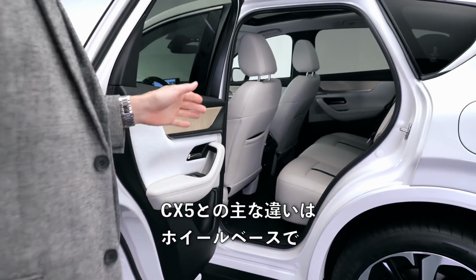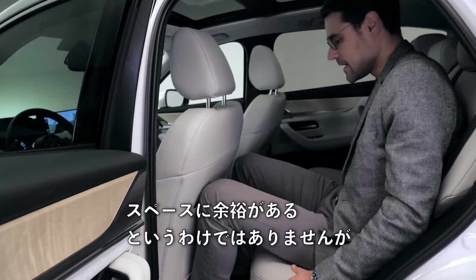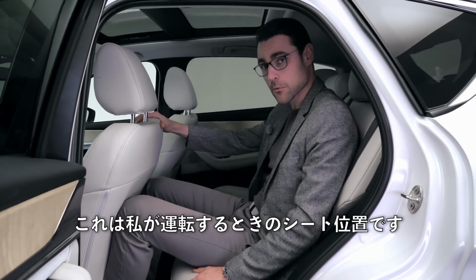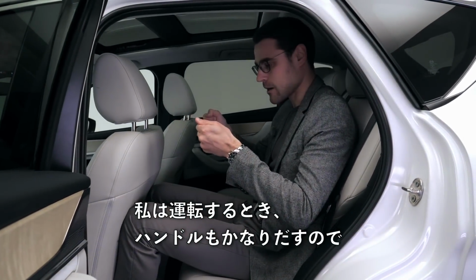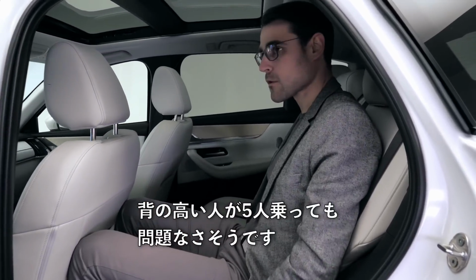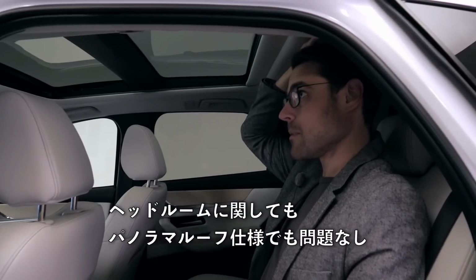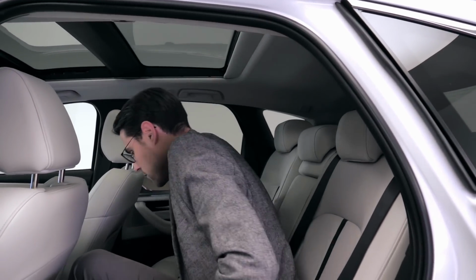And we can see, well, the main difference was the wheelbase, CX-5 to this one, and this is what you also feel here. It's not that you would have an abundance of space here, but definitely way more than in the CX-5. This is the seat as I would be driving, and when I'm driving, I usually have the steering wheel also quite far out. That's why the seat is also quite far back. So it works for 5 tall adults, it just gets close with the knees when there's also a tall driver. Here, headroom-wise, no problem, although this is the panoramic roof version. You would have more when you don't go for the panoramic roof.